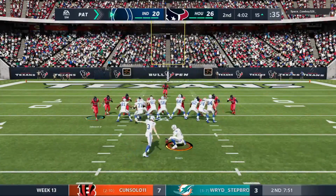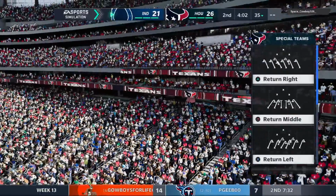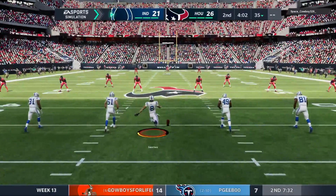And down near the goal line here, they're able to throw it in. And the key word, quick. Quick hitter. Out of his hands fast, into the receiver's hands even faster. Extra point splits the uprights. And this is back to a 5-point game.